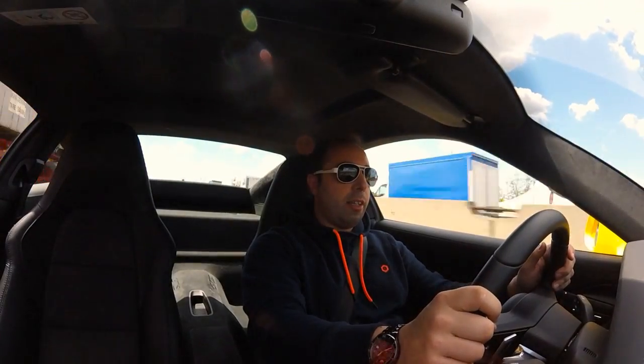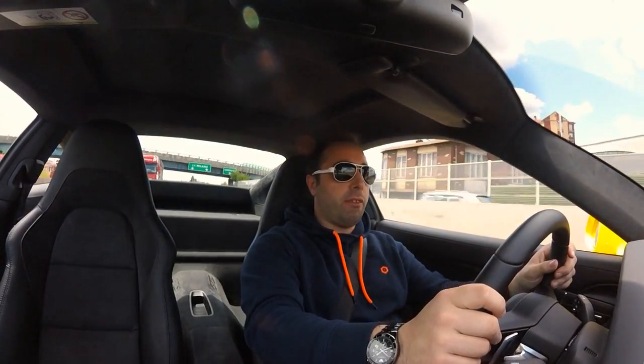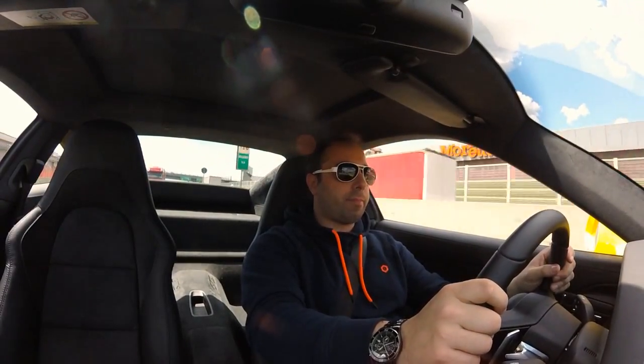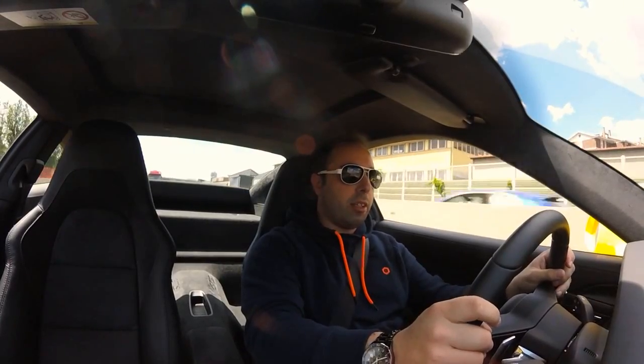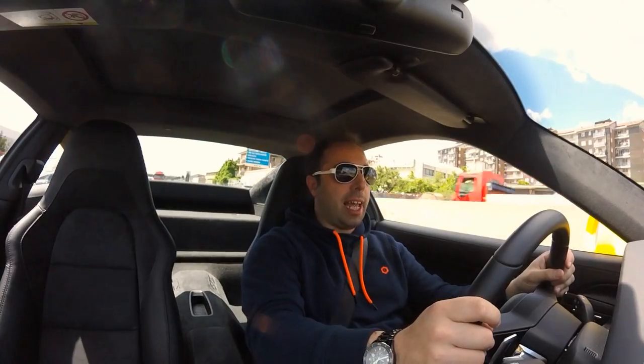450 horsepower is not a huge increase in power if compared to the previous generation, or even the, let's call it, basic 911, but this is much sharper. It has stiffer suspension, it has instant delivery, you don't have turbo lag in this.